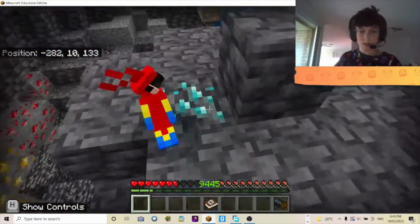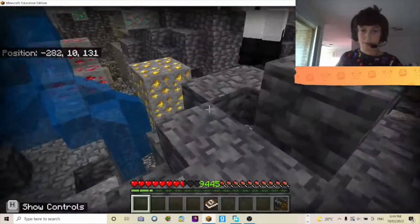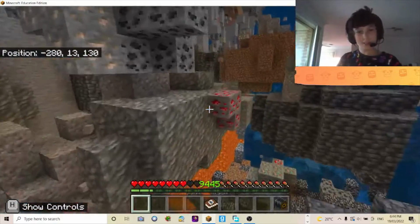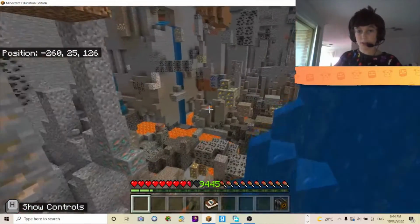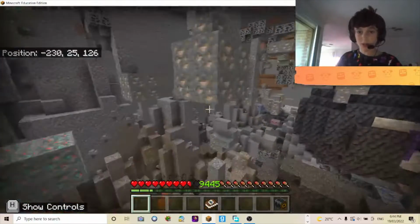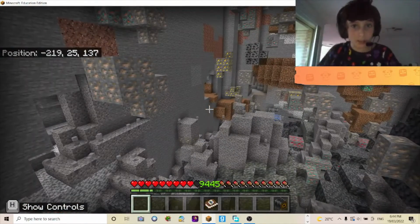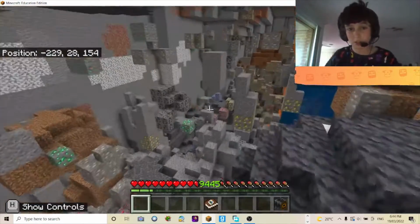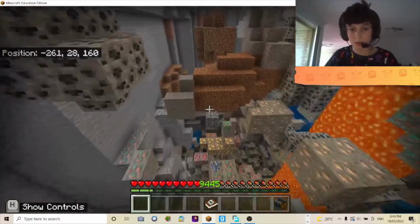Oh. I'm gonna mine it with my fist so that it breaks and you can't have it. I'm gonna go around and try and find more. There's a lot of golden lapis. Mm-hmm. You can't say that there's no iron or gold in your world now, because look how much this is. You're just bad at the game. Haha, you're bad.